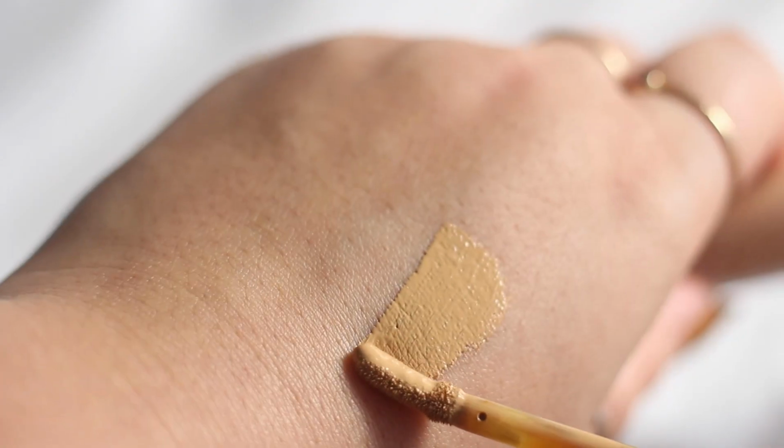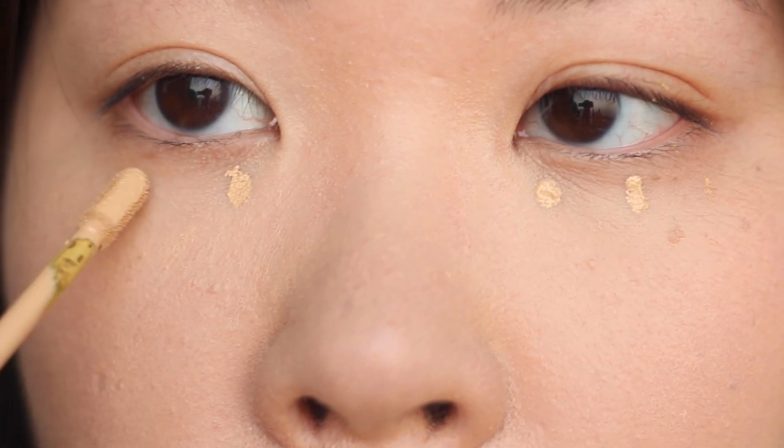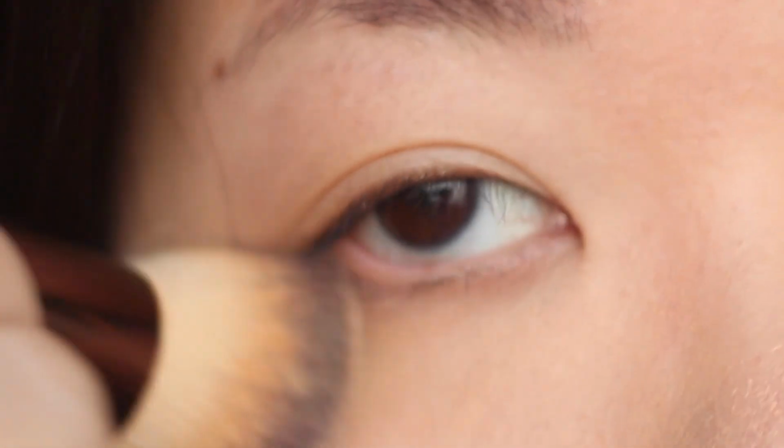So the next product is a complexion product and it is the Kosas Revealer Concealer, super creamy and brightening concealer. So this is a product that was really raved about in the last few months. It says it's a medium coverage concealer, eye cream, and spot treatment in one that reveals better looking skin upon application and over time. So I would have to agree that this is a medium coverage concealer. It does have a radiant kind of dewy finish.